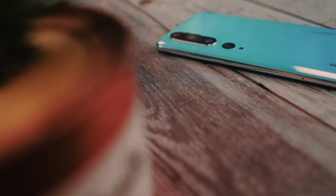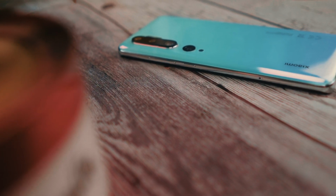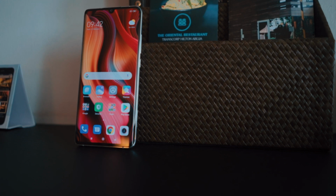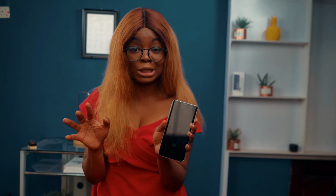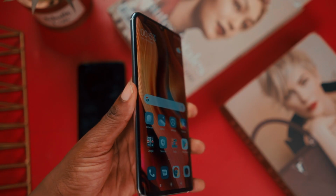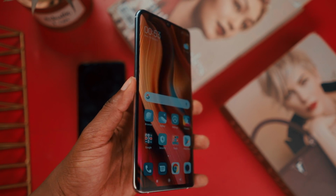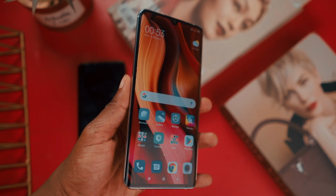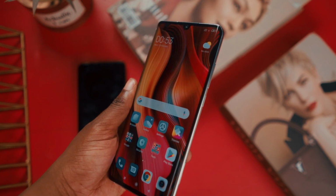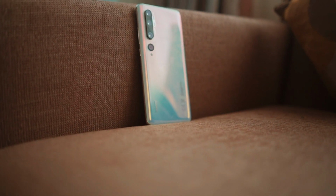Now, as far as the build is concerned, this is a premium device. It looks it and it feels like it. It's an all glass build, and it has curves around the edges. And to be very honest, this looks really, really good. The only issue that I have with it is the weight. Now guys, this is a very heavy device, and you're going to feel the heft when you're holding it or when you're placing it in a pocket. But that is quite understandable given the fact that this houses a 5,260 mAh battery all in this thin body. I mean, something has got to give.